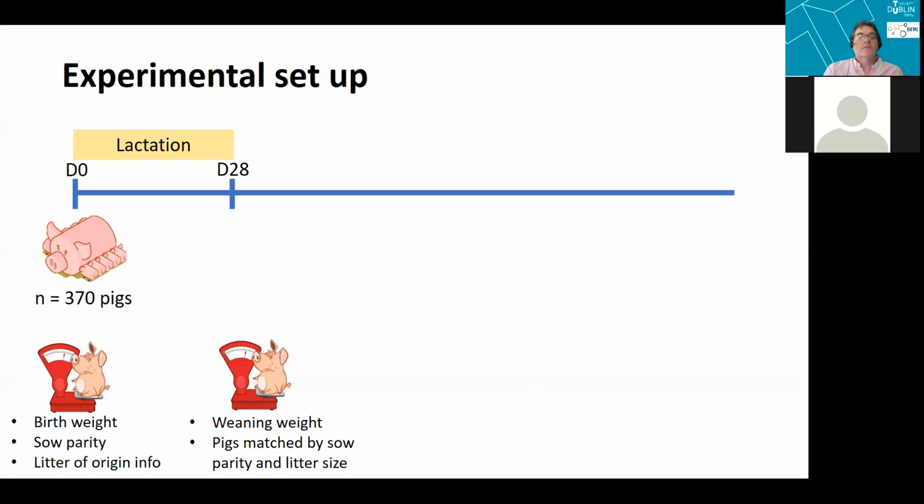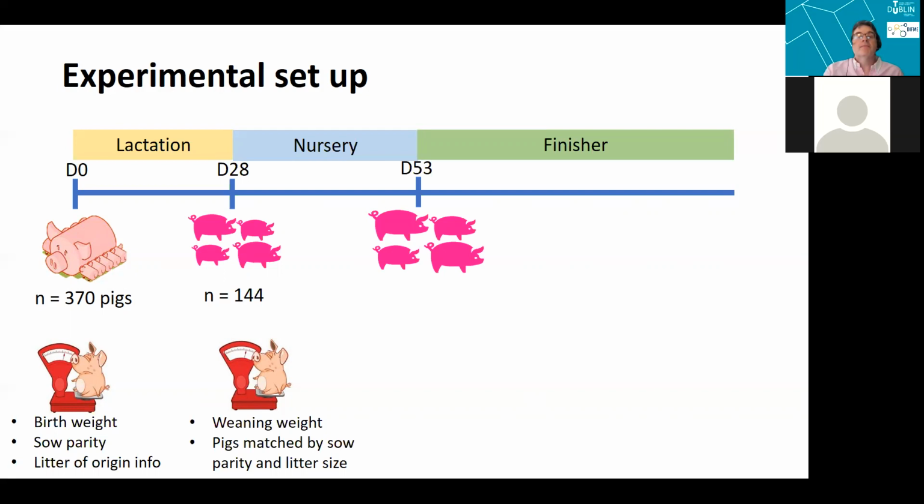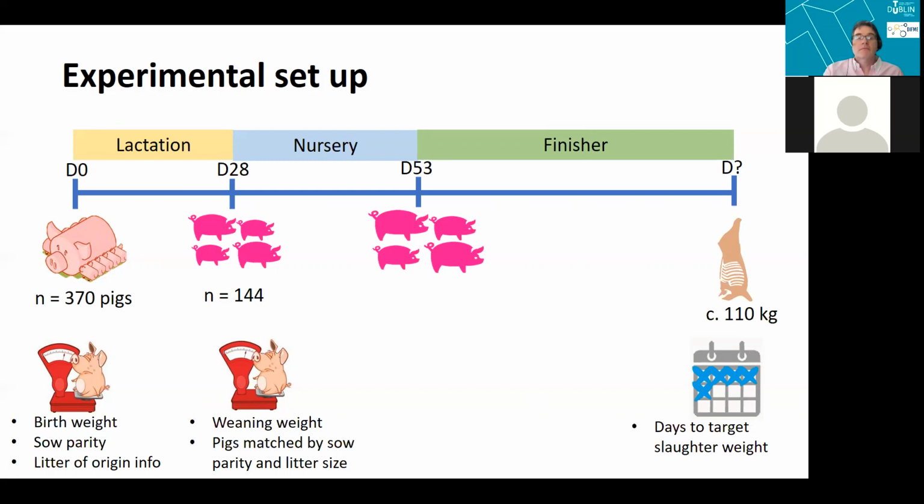So based on that, we ended up with 144 pigs to follow until slaughter. We housed them in groups of 12 each, and we had a machine where we could record individual feed intake. So every time they went to eat, we knew which pig and how much that pig ate. They spent 53 days in the nursery stage, and then we moved them, regardless of their body weight, to the finisher stage. They remained there until they reached around 110 kilos. We weighed these pigs every 2 weeks to keep track and try to catch them right when they were reaching at least this body weight, and we noted which day they were at that threshold.